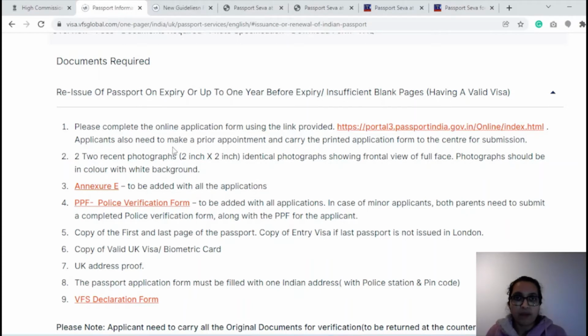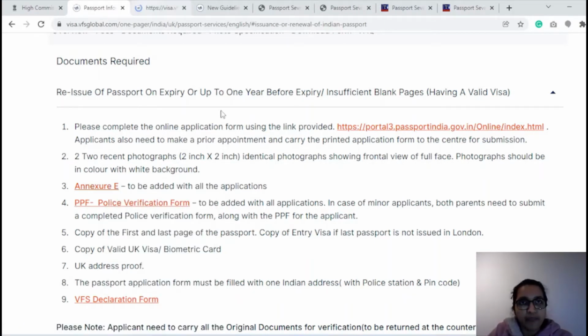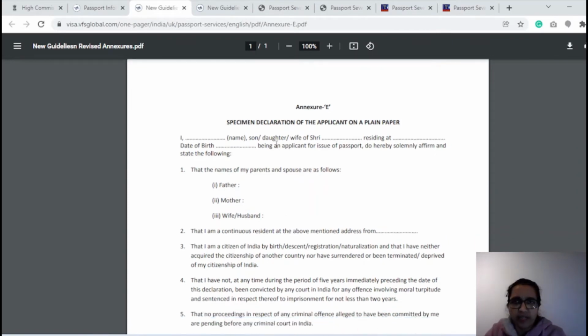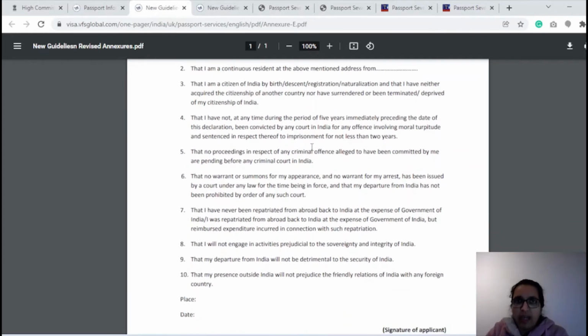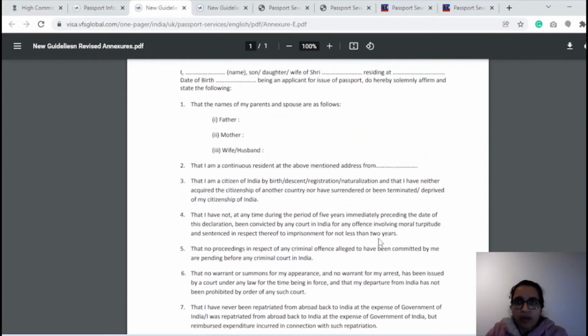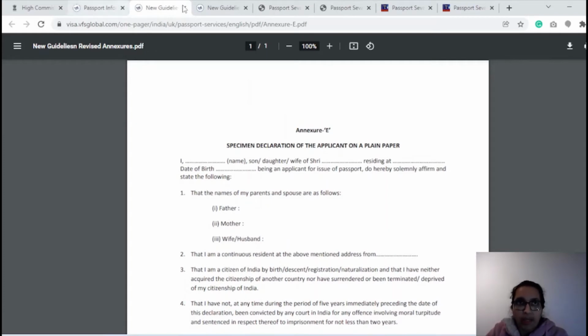Now, for photographs, it would be better if you take more than 2 copies. If you could take 4 copies, that would be ideal in case something else is required. It is ideal to have a buffer with you. After that, the document that you require is Annexure E. Annexure E is a self-declaration stating that you have not surrendered, been terminated or deprived of the citizenship of India, and that you don't have any criminal offense. This is one form that you need to submit along with your application.